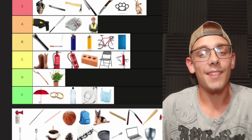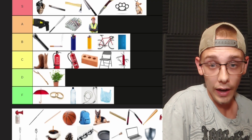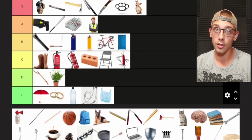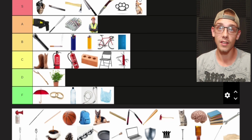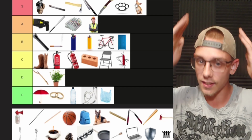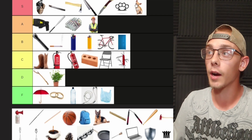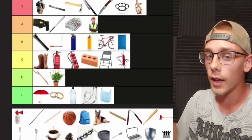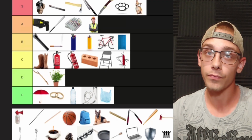And why do I say that a dog goes in S? Usually you'll have your dog in your house. If you're on the street with your Chihuahua, that makes it go down to about as useful as F. But let's just say this is for home self-defense. If you have a Chihuahua that makes noise, like I said with the time, now you have time to plan for your attacker. You've woken up, you've looked around the corner, now you see that there's somebody here, now you have more time. So that Chihuahua definitely goes at S tier.